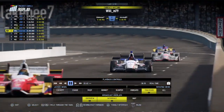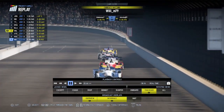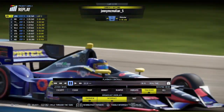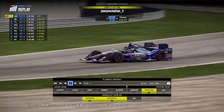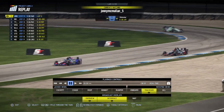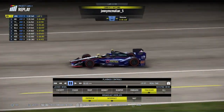So as we come back from that then, it is Will in 6th place there. After causing that first lap incident, he's back up to 6th place. Meanwhile in the lead, it's Johnny McMullen with Bidzster behind him, so the Pertec car in the lead of this race. Bidzster not letting him go though, so Bidzster showing what LPB Racing's about and trying to put Johnny under some pressure.